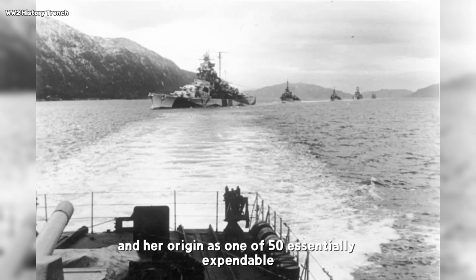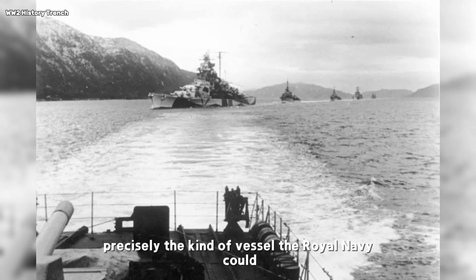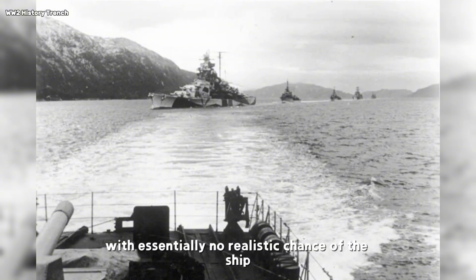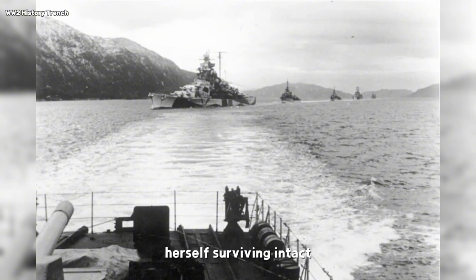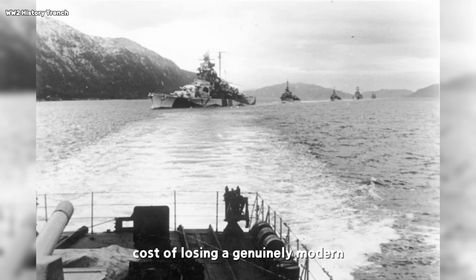Campbelltown's age and her origin as one of 50 essentially expendable second-hand American destroyers made her precisely the kind of vessel the Royal Navy could commit to a mission with essentially no realistic chance of the ship herself surviving intact, without weighing that loss against the strategic cost of losing a genuinely modern or valuable warship in the attempt.